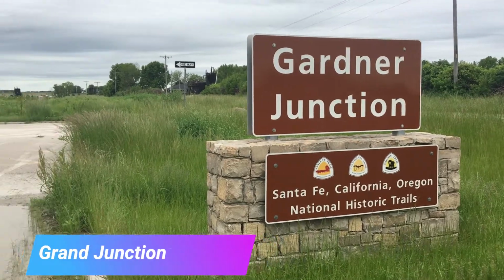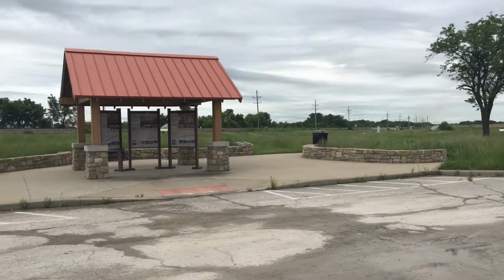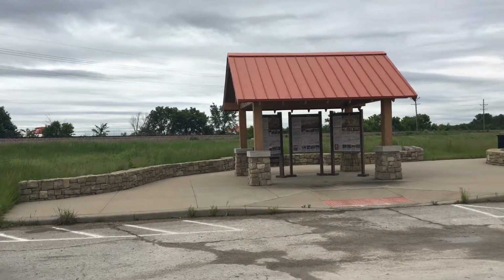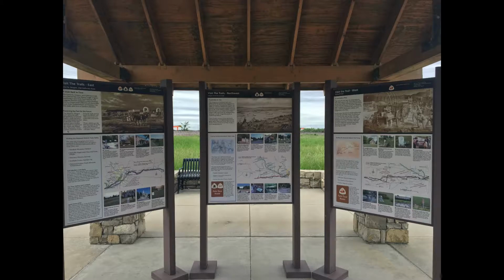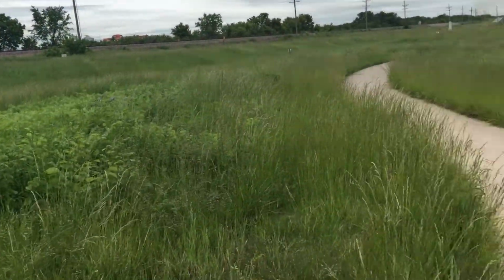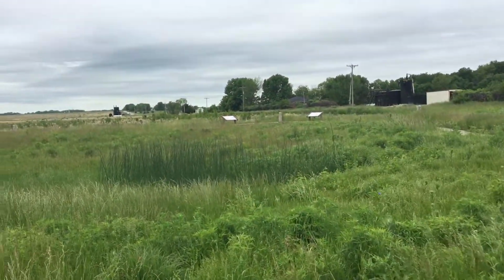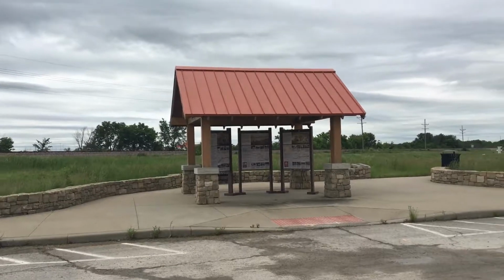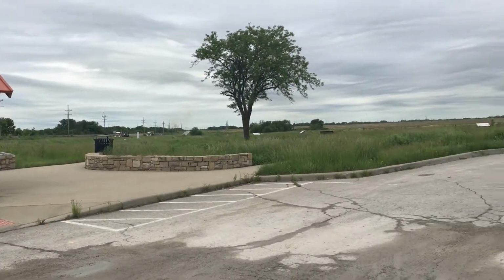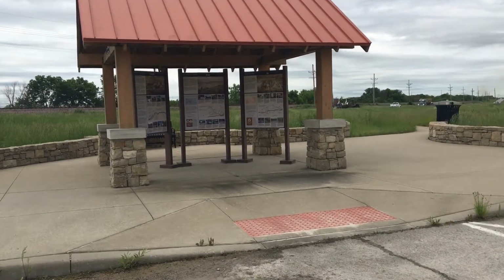Grand Junction Park was the next stop on my tour. This park is located in Gardner, Kansas, and is the site of 3 historical trails. There were tons of wildflowers and native grasses that made this place beautiful. As I walked through the park, I browsed information panels that talked about the things to see and major points of interest along the historical trails. It was great to see the history, people, and the importance of this region.